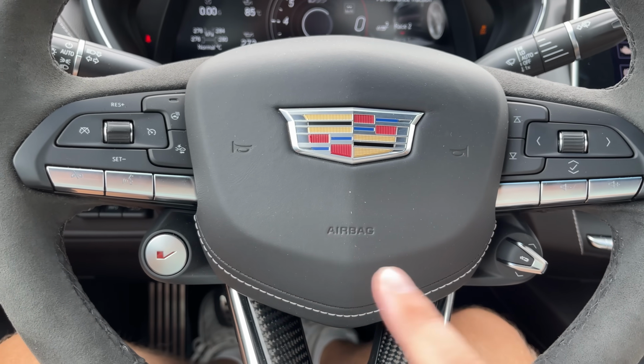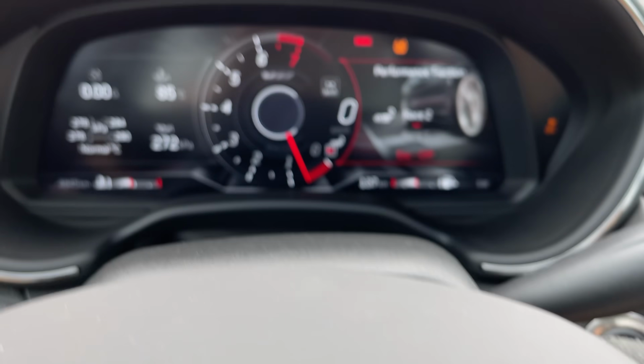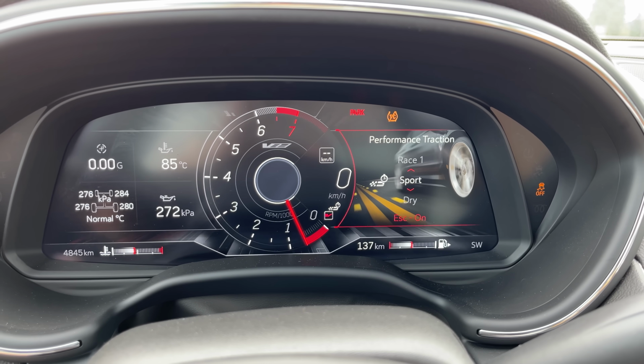And then with that, you also have a mode button below the shifter. And since we're in a manual transmission car, we don't get that rotary dial that the other automatic Cadillacs get, but we never use it anyways. We always forget that it has it because the touchscreen is actually so good. Yeah, so you just end up touching the screen and you don't miss out on anything.